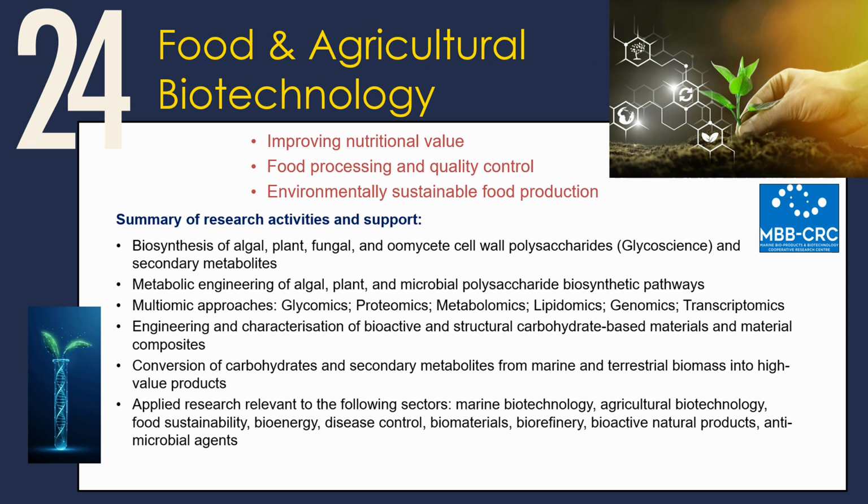And finally, food and agricultural biotech. Okay, so this can be looking at things like improving nutritional value, food processing and quality control, and environmentally sustainable food production. So again, there's a whole range of different approaches. So there's multi-omic approaches that Vincent Ballone is involved with, that's in the health science building, looking at engineering of different polysaccharide biosynthetic pathways, conversion of carbohydrates and secondary metabolites from marine and terrestrial biomass into high-value products. You can just see that there's a whole choice, right? And that's why it's so important for you to find the area of your interest, and that's where you can go within your research project.